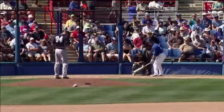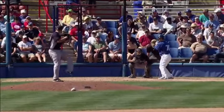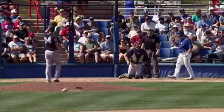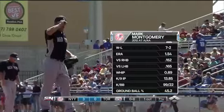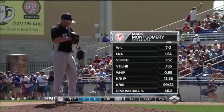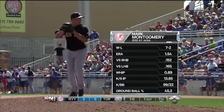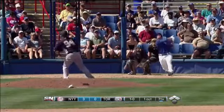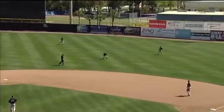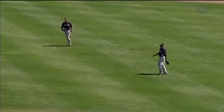Number 94. I'm sure you have him in your program. Mark Montgomery facing Andy LaRoche. Inside to begin as he takes over from Josh Spence. Spence, well, he had a very snappy two-thirds of an inning of work. Last out in the 6th, first out in the 7th. Well, and this is very snappy work right now for Montgomery, being called off by Flores, now in right field for the Yankees.